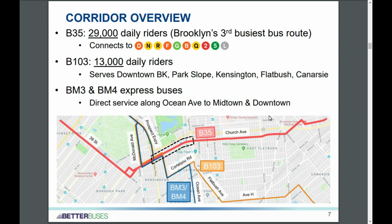Corridor overview: B35, 29,000 daily riders, Brooklyn's 3rd busiest bus route. It will connect you to the D, N, and R trains. Let me start this: the D train at 9th Avenue and 39th Street. The D, N, and R trains overall on 4th Avenue and 39th Street, but you have to walk 3 blocks up to 36th Street along 4th Avenue just to catch the D, N, and R trains. Okay, the F and G trains in the Kensington area on McDonald Avenue. Oh, Kensington, can't forget that neighborhood.